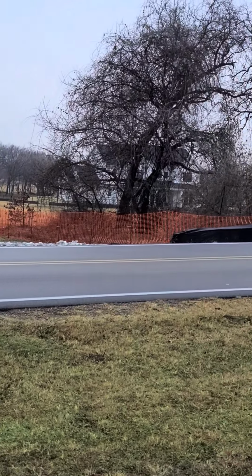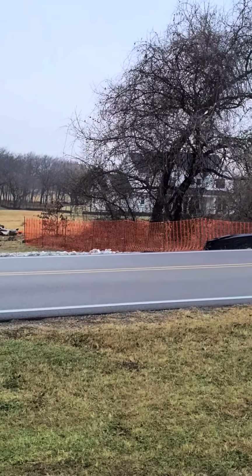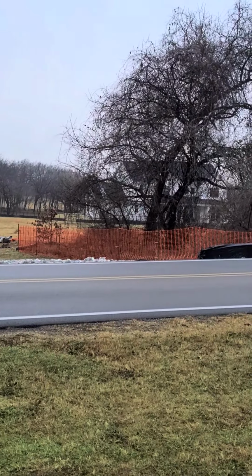I feel sorry for the people right there that built that house. They've got a swimming pool, and the parking lot's going to look right into their backyard.